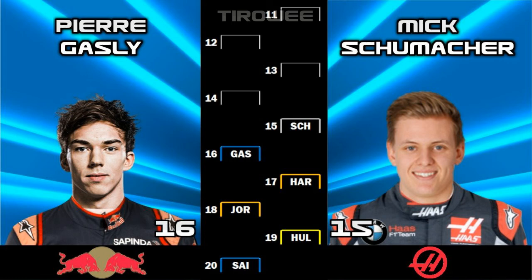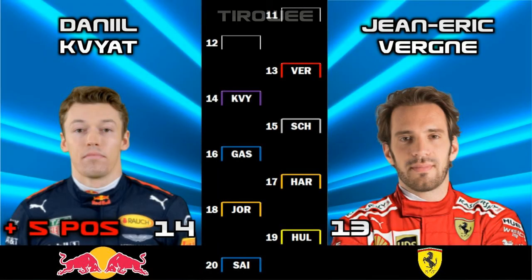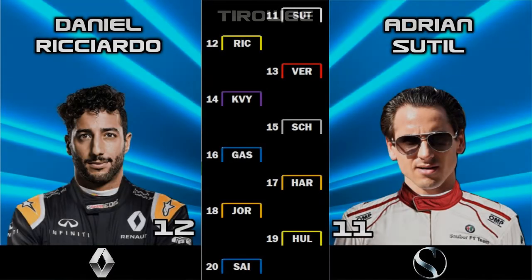Pierre Gasly will make it 2 Toro Rossos out in Q1 once again, with Mick Schumacher only measuring 15th in Q2, and is severely out of position for what the Haas BMW is capable of. Daniel Kvyat would have started from 9th, however a 5-place penalty for a new gearbox demotes the Russian down to 14th. He's joined on row 7 by Jean-Eric Verne in the Ferrari.